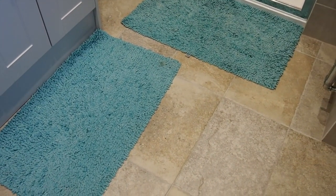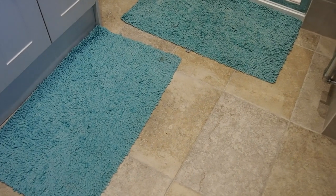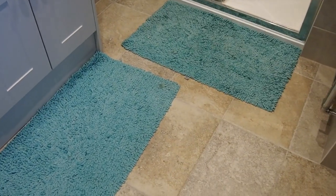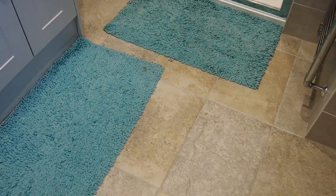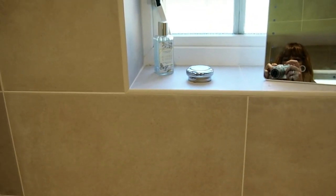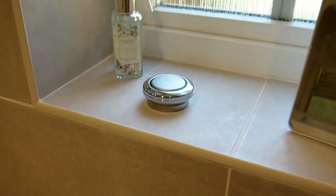The floor's been tiled in a sort of soft biscuity colour. The mats that I've got down here at the moment I will probably change. I was thinking about having mats and towels in a kind of terracotta colour that would go better with the featured wall, which I'll show you in a second. Then the wall tiles are similar in colour but a bit plainer.